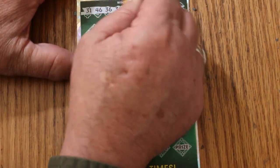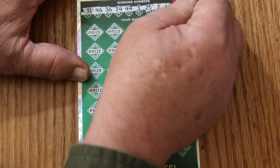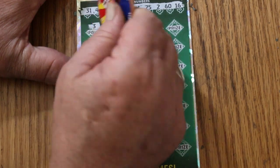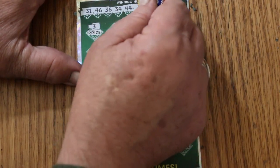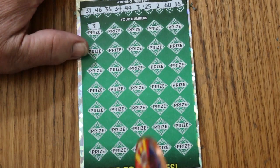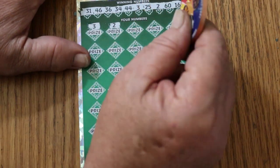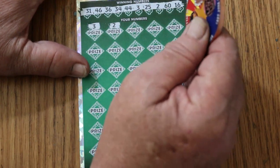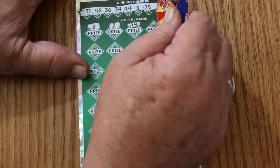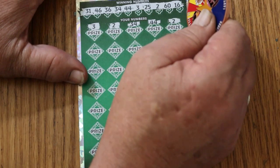31, 46, 36, 34, 44, 3, 25, 2, 60, and 16. Let's start off with a win. 3. We did start with a win. Look at that, right off the bat. And maybe it's a manual win all. 2. We got 2. Okay, 3 and 2. 34. That's 3 in a row. 44. 4 in a row. 2 makes 5.